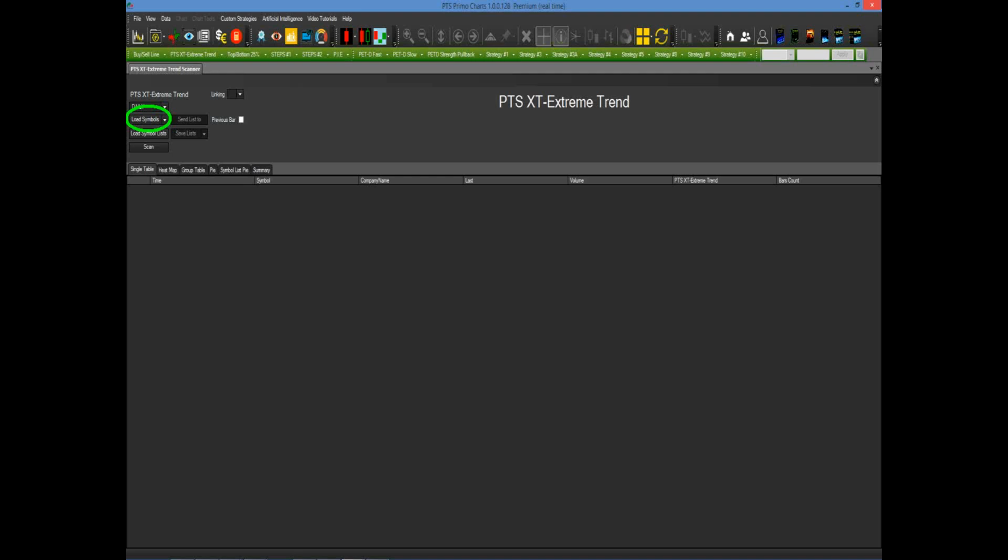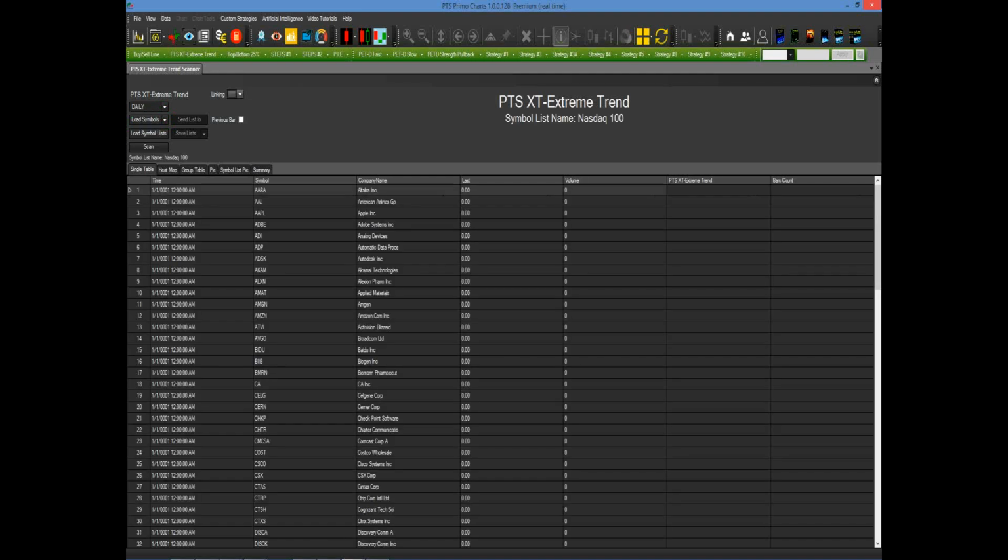Click on Load Symbols, and in this case, let's say we decided on the NASDAQ 100, okay? In a matter of seconds, you'll see this spreadsheet appear.